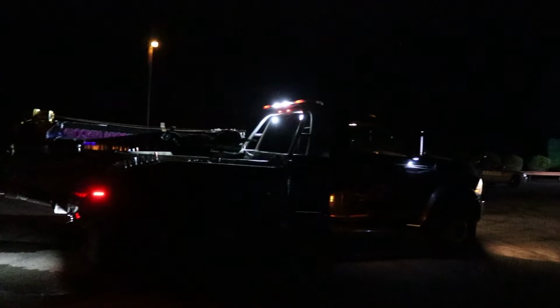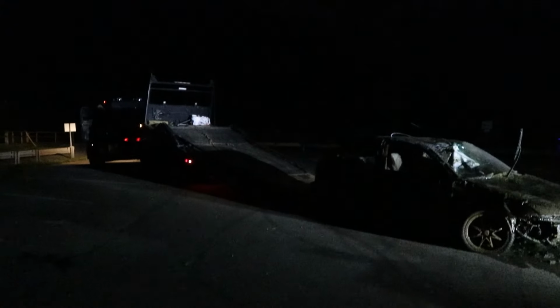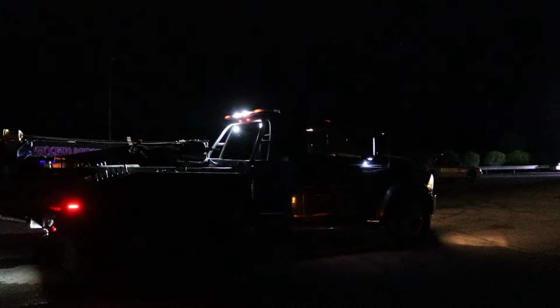Huge shout out to Quality Towing. Kind of hard to see their logo, but they do a great job. They've helped us out in the past. So if you guys want to show them some love, you can go leave them a good review on their Facebook page or Google or Yelp review. I know they appreciate it.